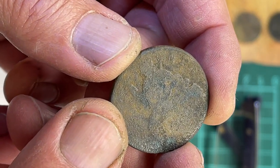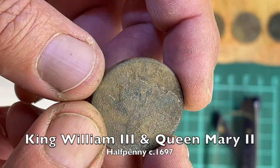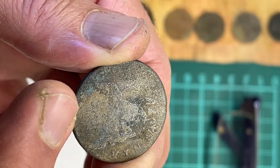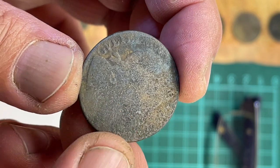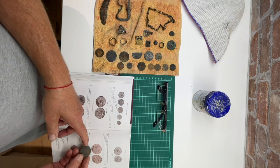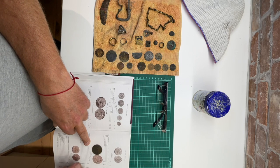And here is the Britannia, so it's very likely to be around 1697, possibly. The date would have been here somewhere, but I can't see the numbers, but it's probably around that period, 1697. And if you look here, that's a comparison there. That's William and Mary, and the date is 1697. So there you go.